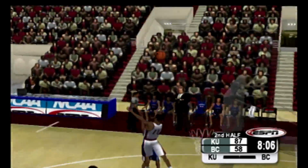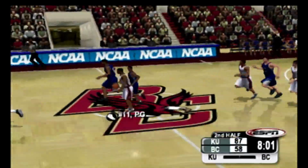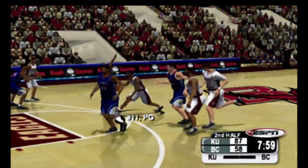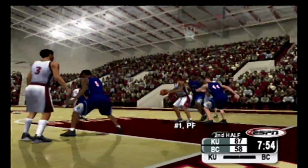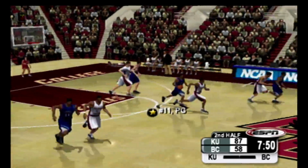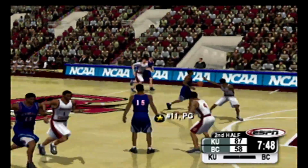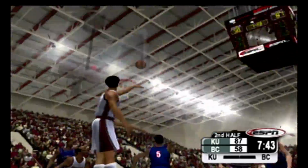Throws it back for the deuce. 11 had his shot changed and couldn't get it down. The sophomore forward hit the back of the rim on that one. Five drops it in.